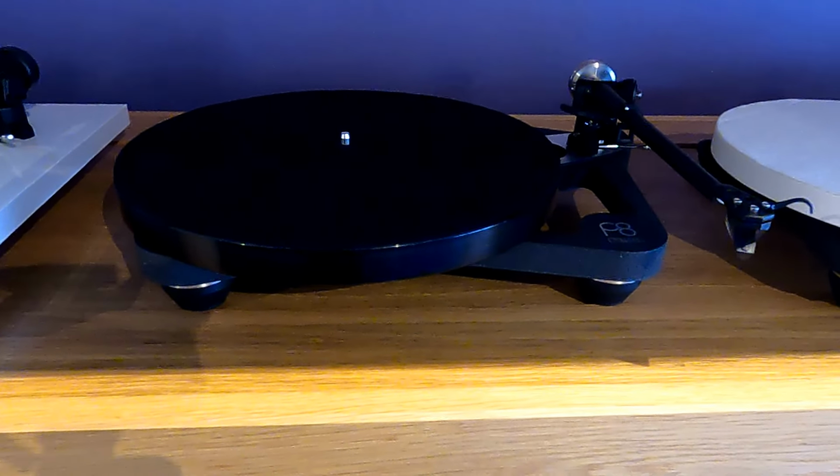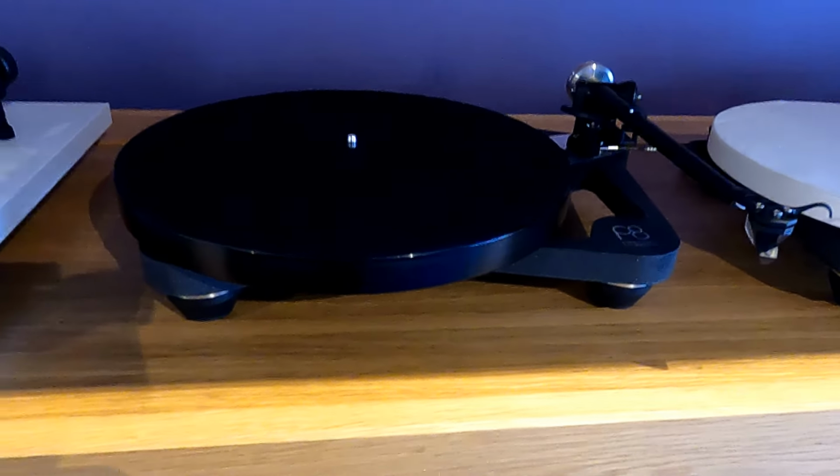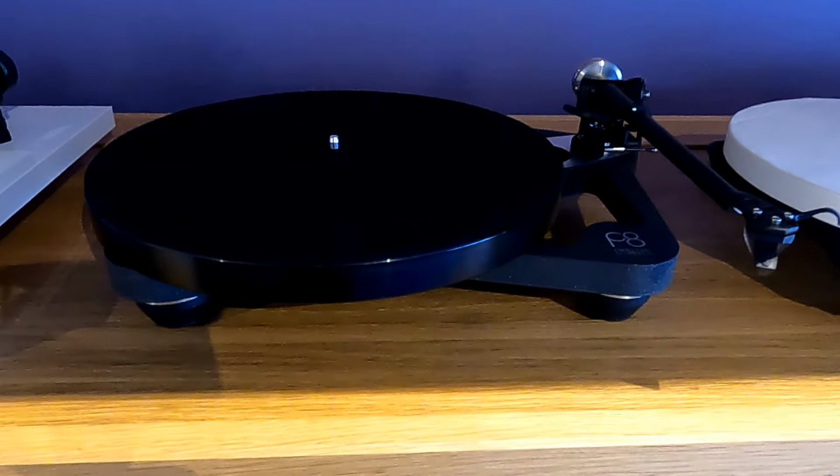Particularly in awkward spaces where you might be having to sit closer to a speaker or anything like that, it's going to fare better in those scenarios. Now the wildcard in this situation, it's one of my favourite brands actually. I mean, Rega absolutely dominate. Everything they do is superb, but there are alternatives.